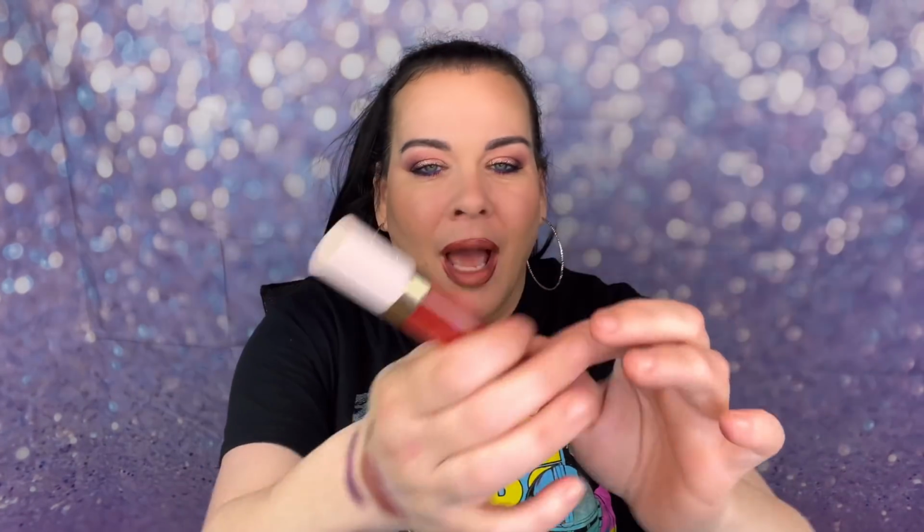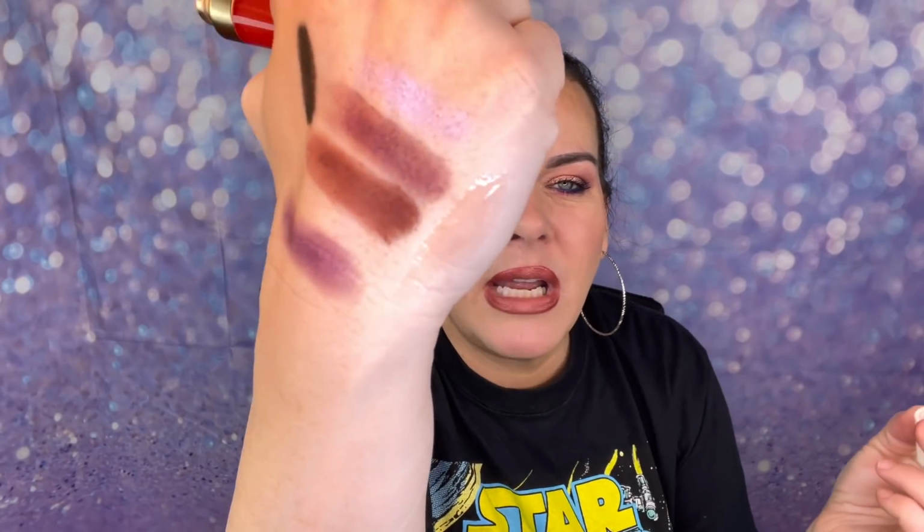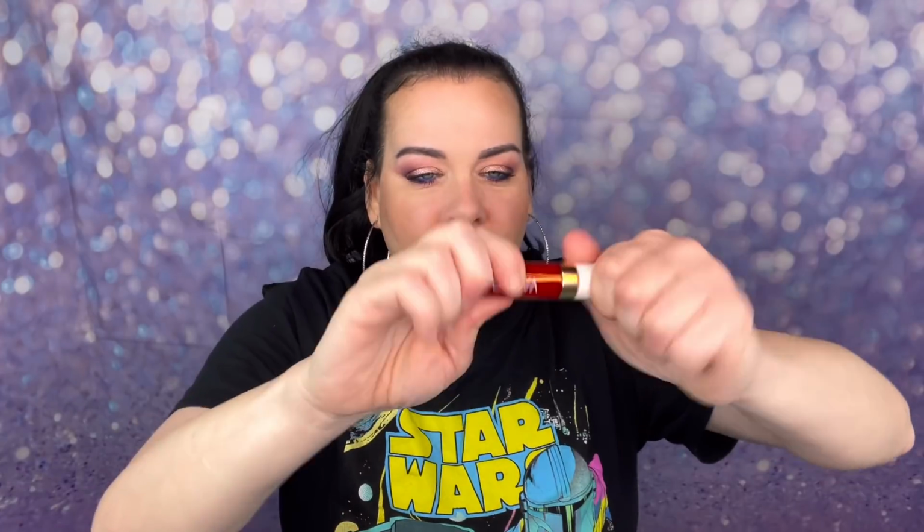This though, I'm going to swatch it because, you know, it's a lip oil, so it won't have too much pigment. Let me just see. Oh, okay. Yeah, it's more like a very light peachy. Ooh, I like. Yes, I do. All right, let me swatch the red. I've never heard of this brand. I'll put it right here.